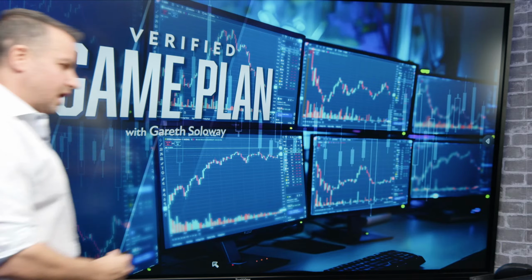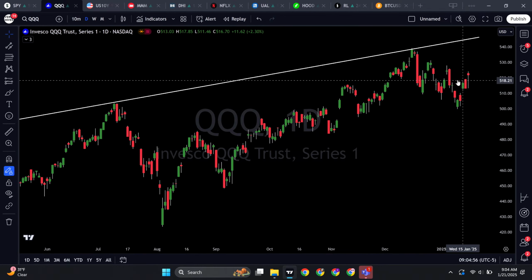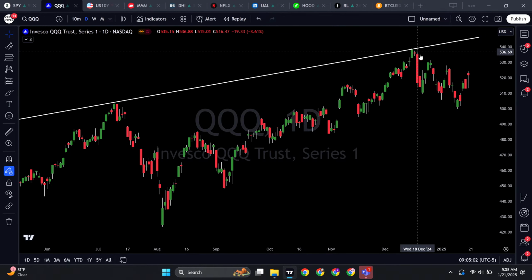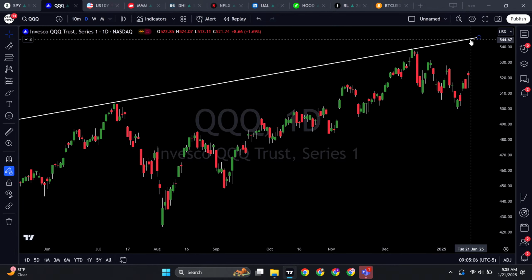All right, let's get into a couple of these other charts that I wanted to take a look at. On the NASDAQ 100, again, you can see same sort of formation right here on the QQQ. And the big question is, we've been making lower lows, lower highs, the question again is, do we start to break up? If we do, this is going to be a major level on the charts at around 545.